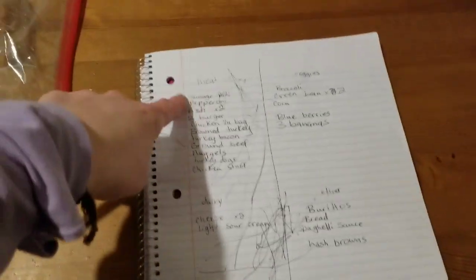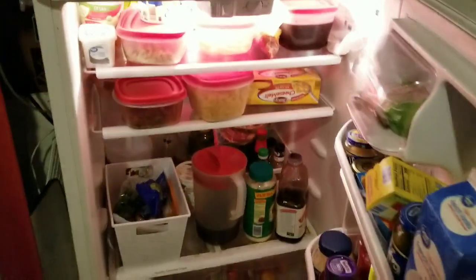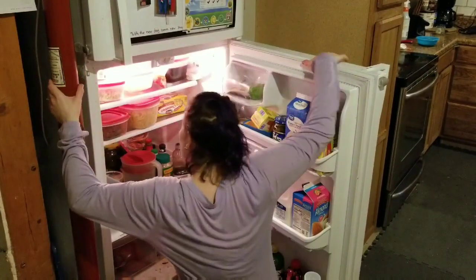But I did write down everything we had in there, that way when I'm making my menu, I know what else we need, and that'll just help me with planning for shopping on Friday. And then now on to the refrigerator. Lovely, lovely. All right, and on to the refrigerator.